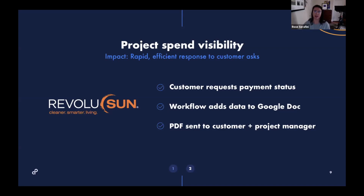Revolusun said that just over 45 minutes they're saving on each new customer. And not only that, no more fat fingers, right? There's accuracy in everything they're receiving. So both the customer and the sales rep and schedulers can be confident in the data that's being put out.